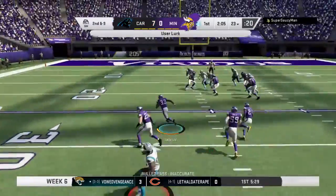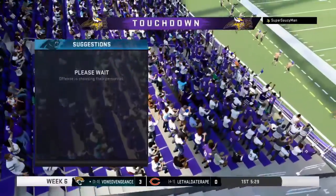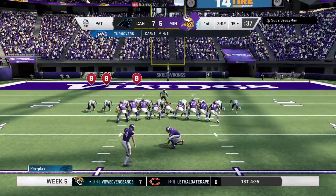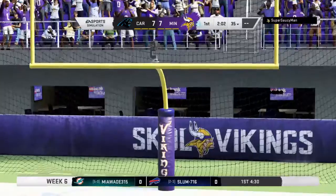He rifles one that's intercepted. Picked up by the USC man, Adoree Jackson. And he's going to score. It's a Viking touchdown. Out comes the kicking team here for the extra point. It's good, and we're all tied at 7 apiece.